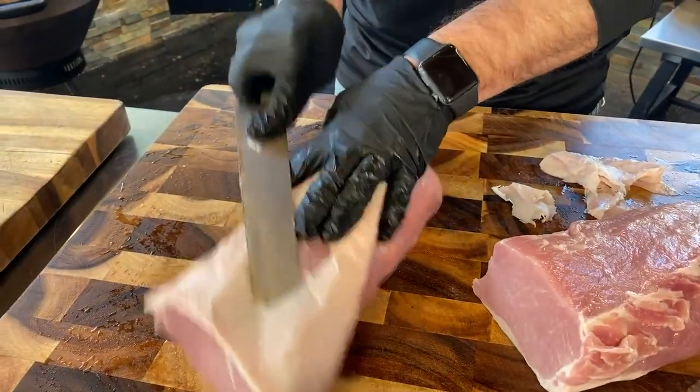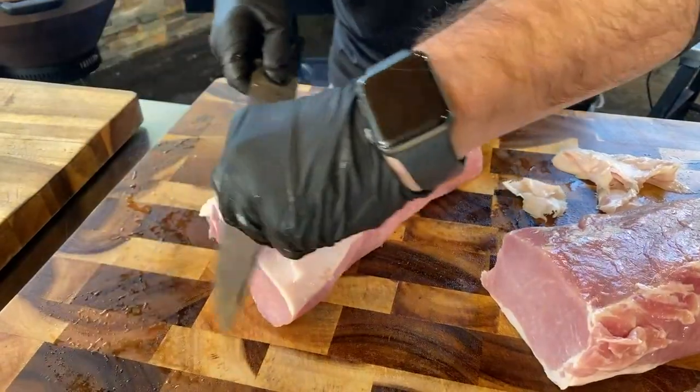This knife is almost too sharp. It's going right through that silver skin.